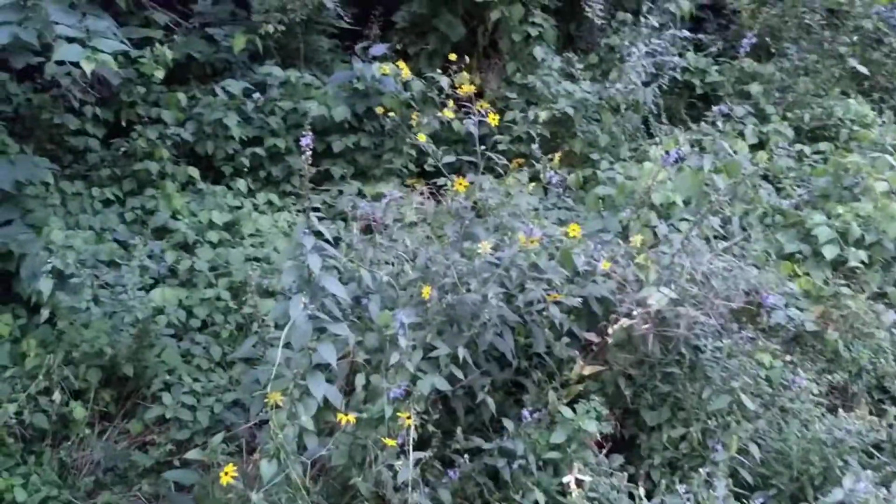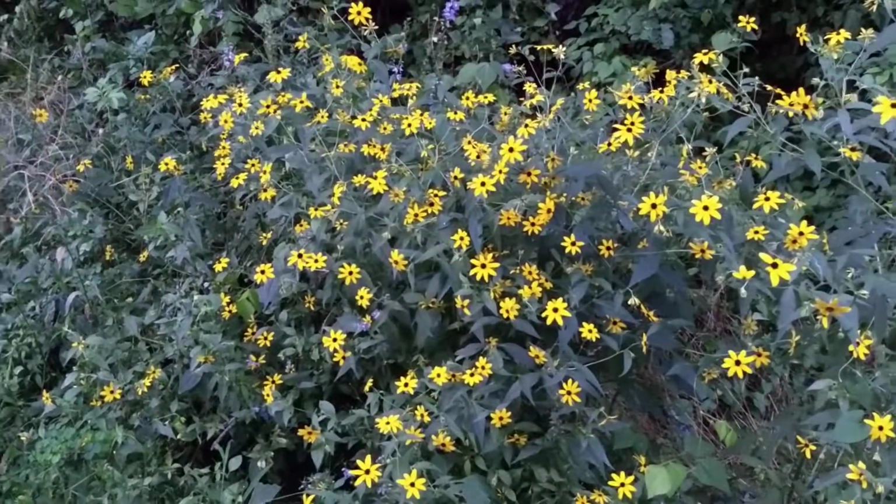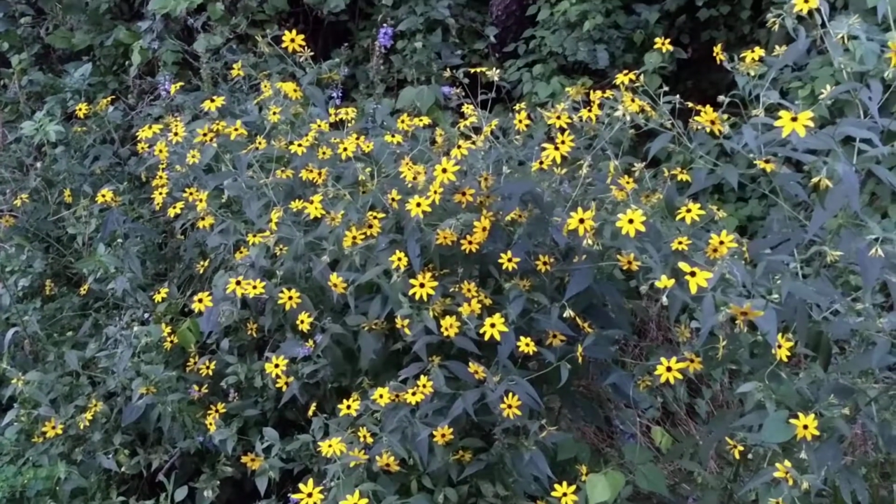Look at that. It's a nice little patch. That's a really nice patch. And there's more even down here. That'd be fun to put next to the daylilies. Just having a bed of daylilies and these kind of wild black-eyed Susans. Right.